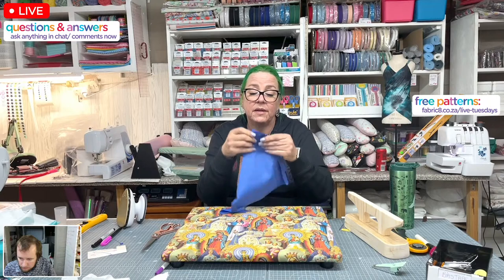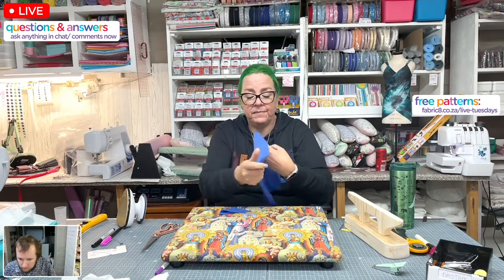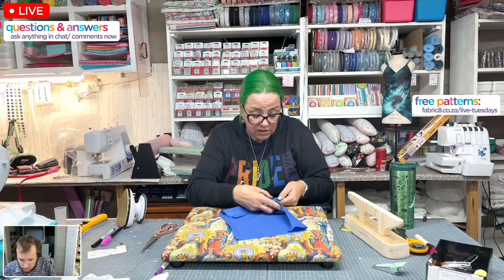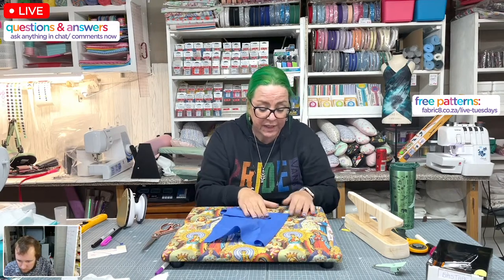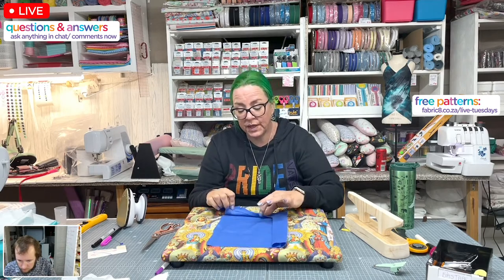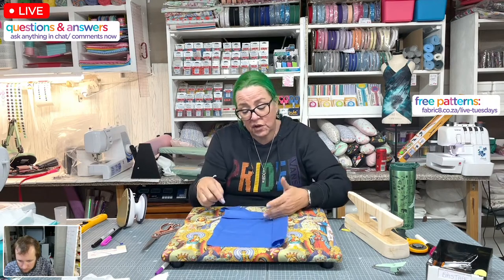Okay, so let's see how far we can get. And then we're going to turn it over. Because it's now not sewn perfectly, it'll be closed up to that point. Can you see? Like that is a perfect mitred corner, and this will be sewn together, so you won't need to sew down there. You'll just be sewing out there. That's the one mitred corner.